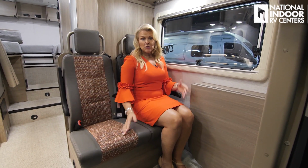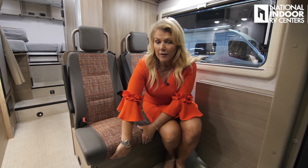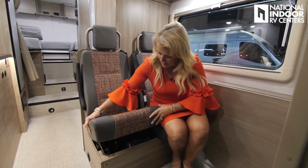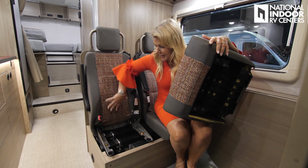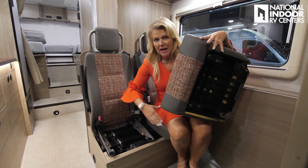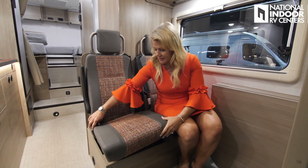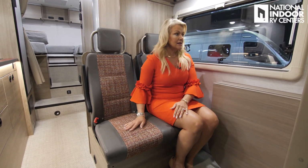So you get the two jump seats here in the Ekko. So you've got the 3-point harness, and you have child tether on both seats. To access that, you're just going to pop off this bottom cushion, and it's right back underneath basically the backrest, but you can access that there. So nice for those families that have small kids that want to take them with them and be safe. They can do that easily.